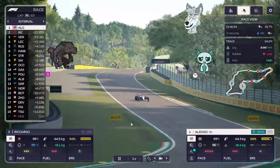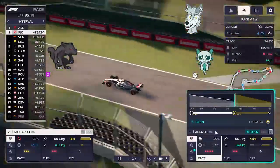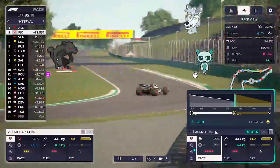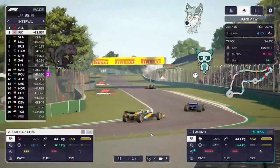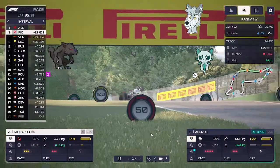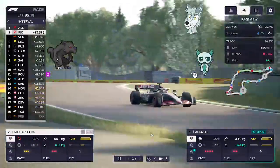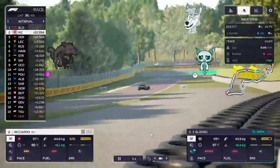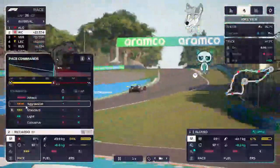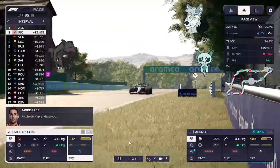Right now we're on board with Alonso. Cars over here. Four pace until 100. Pick the pace back up. Yep, understood.